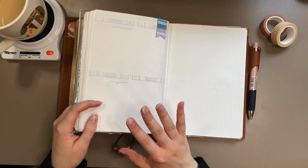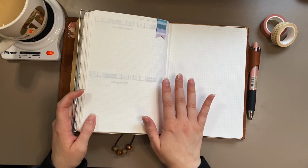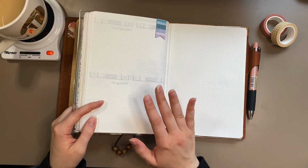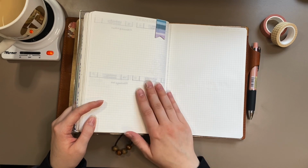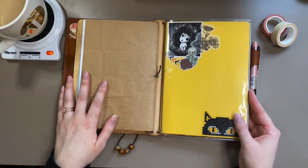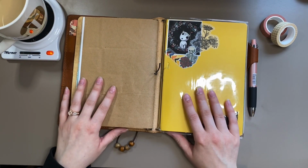And then I did actually buy another A5 Stalogy, and I figured that second A5 Stalogy will just strictly be for writing. That's all I'm going to use it for. No frills, no washi, no stickers, just I get in the notebook and I write, because that's what I want to do. I always have this urge to write, and I just don't know what to write about.